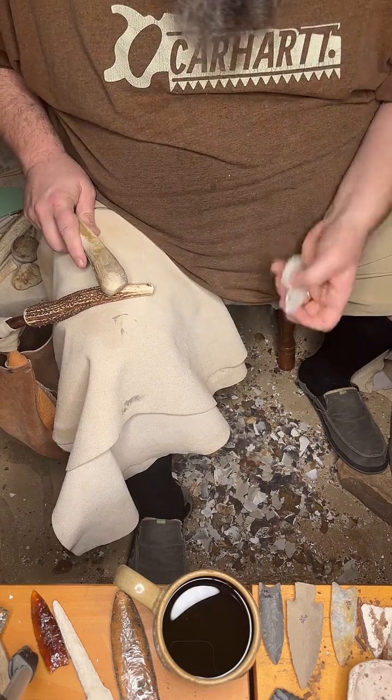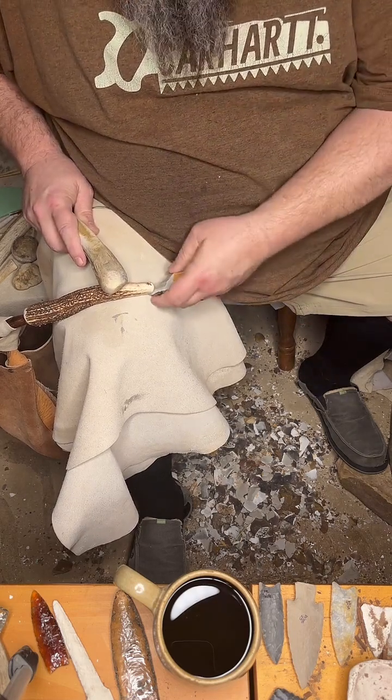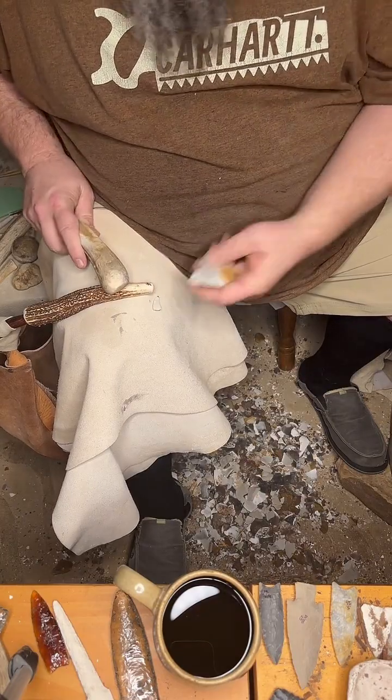Yep, there's that crack. See if I can take the rest of that off.